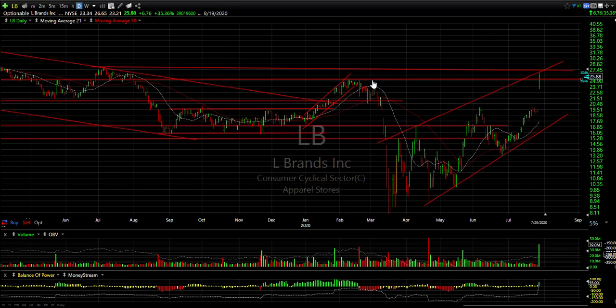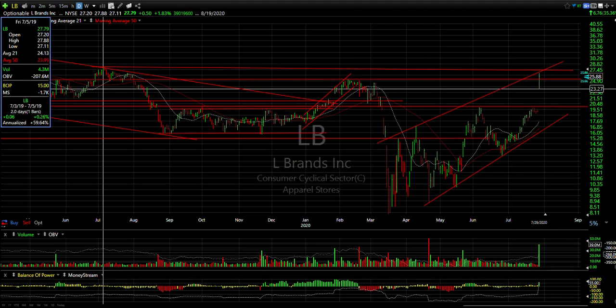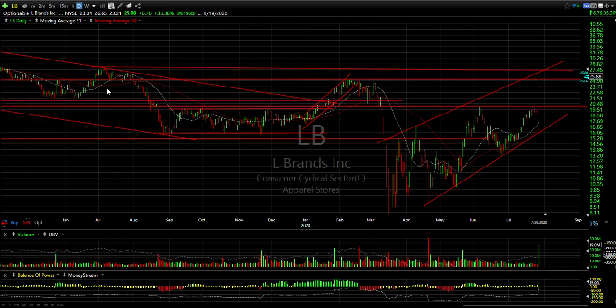LB. Well, LB also exploded and had a nice breakaway. Blowing through the gap fill area and running up to retest the highs and maybe even take them out. The 52-week high looks like 28.02. So we may be there tomorrow morning. Keep an eye on that level as resistance. If it gets through that, we might see something in the low 30s even.